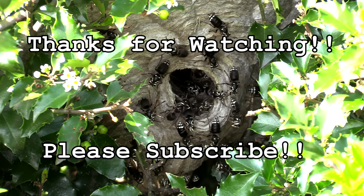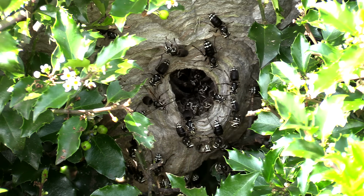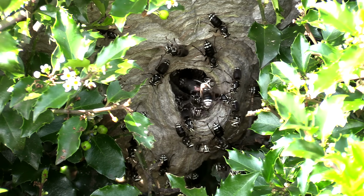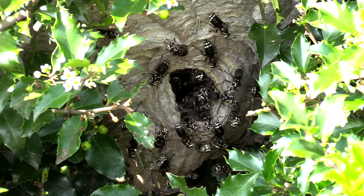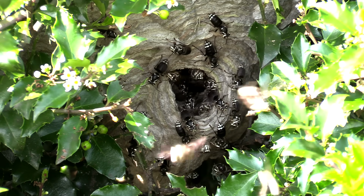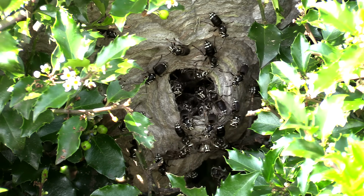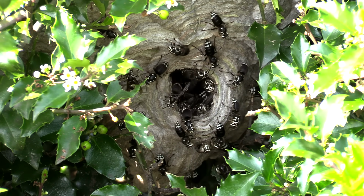This is a removal of a bald-faced hornet nest that was in a holly bush. This was an elderly couple that had a dog that had gotten stung a couple times, and they needed it removed before they got stung. So, this is just a couple shots here just showing the activity.